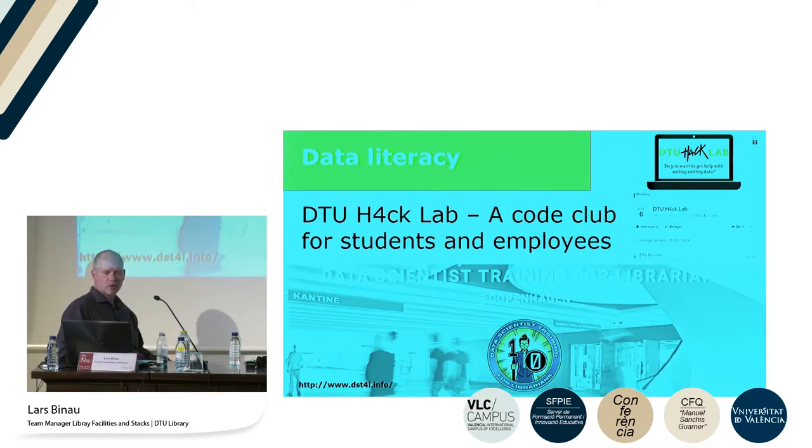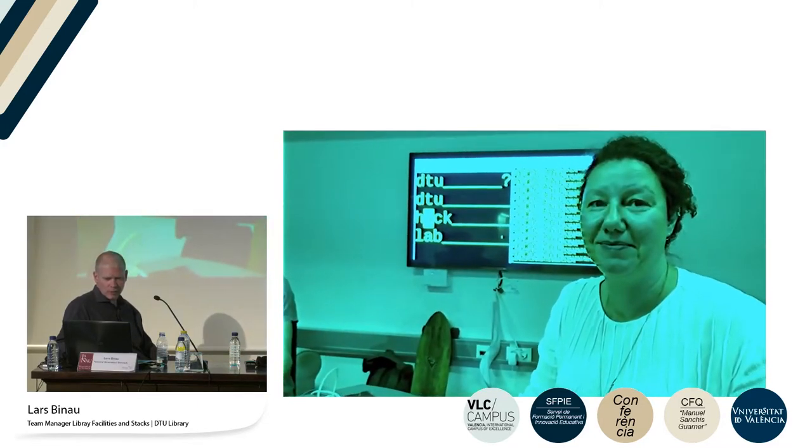At our library, we have started trying to give our employees skills to help students and researchers. We have started up something called DTU Hack Lab in the library, where students, employees at the library, and researchers together can just meet up and help each other co-creating knowledge. And you don't have to be very good, you just have to come and want to learn. And we have arranged a couple of meetings too for library professionals in the Scandinavian countries to train them to be data scientists.